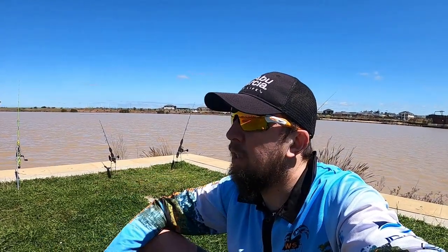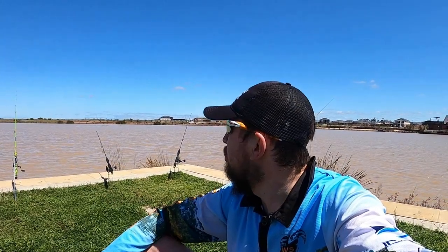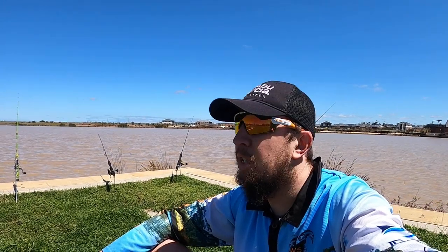So we're gonna have a fish down here. There's a couple of guys just over there. They're onto their third fish. Been here probably 15 minutes so far. Just using standard pattern off the rig on two of the rods, and two of the rods have got running sinkers on them. So today, just bait fishing. I'm not using any lures or anything.